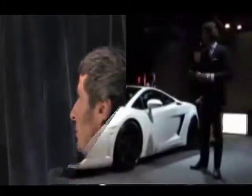Today it's not just about the opening of this wonderful new showroom in Las Vegas. It's also about the presentation of our latest kit, the new Gallardo LP 560-4, which I would like to introduce to you. This is the new Gallardo LP 560-4.